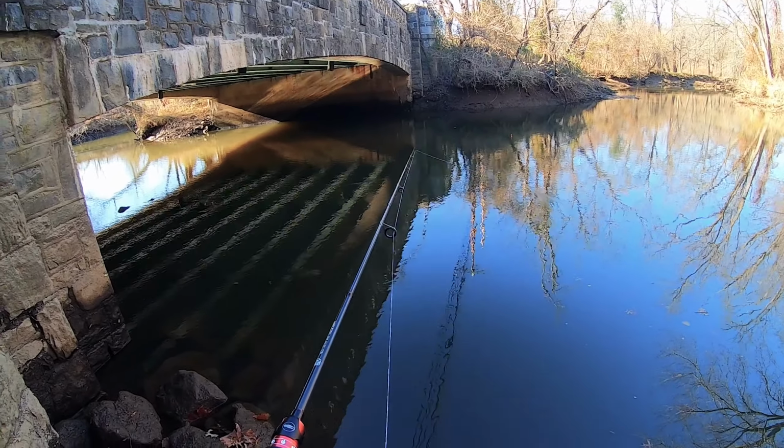Yep, that was a bite. And it's another yellow perch. Very nice. Very nice yellow perch. Beautiful. The bite definitely picked up with the sun coming down. So it is more fun now when they bite.